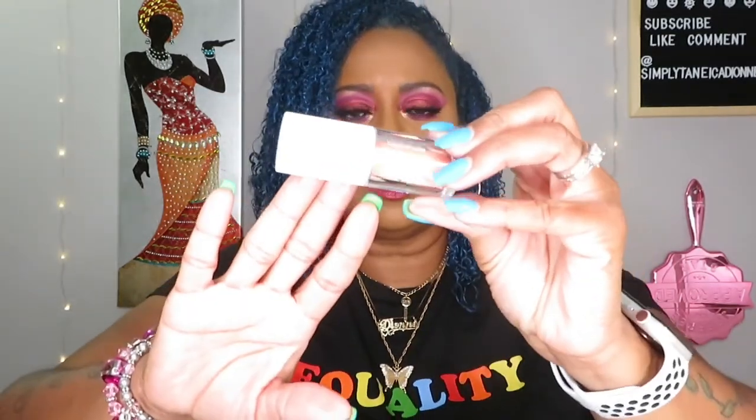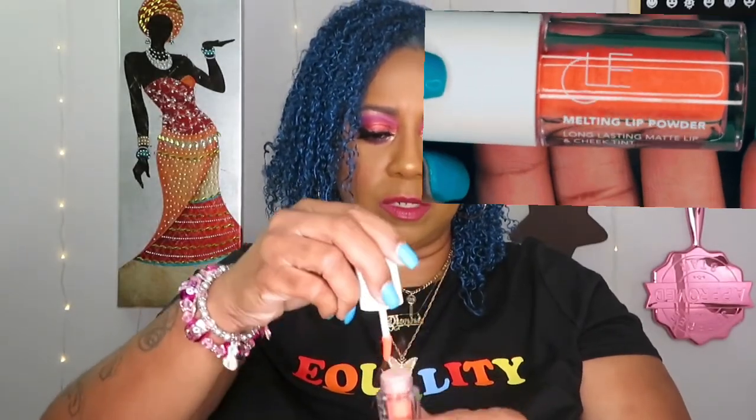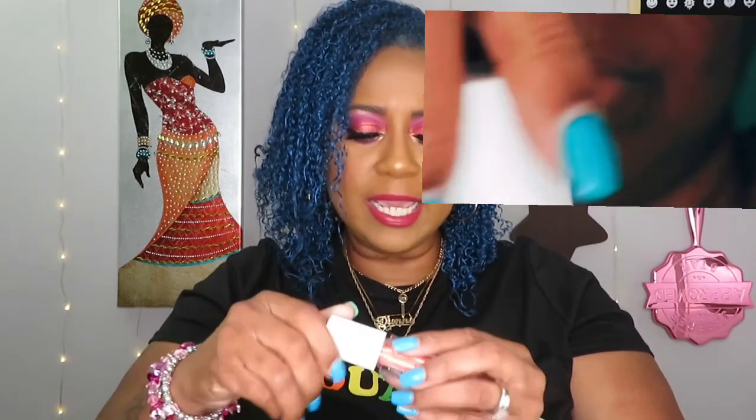Next thing is, what is this? Blushing Peach. It must be a lippy. If it's a lippy, I don't want to tear the box because I might put it in a giveaway. Oh, you know what this is? This is that powder lipstick. I said I wanted to try this when I saw some videos. This is a powder. I've got stuff on right now, so I don't want to put it on right now. Oh, it's powder. This is so neat.